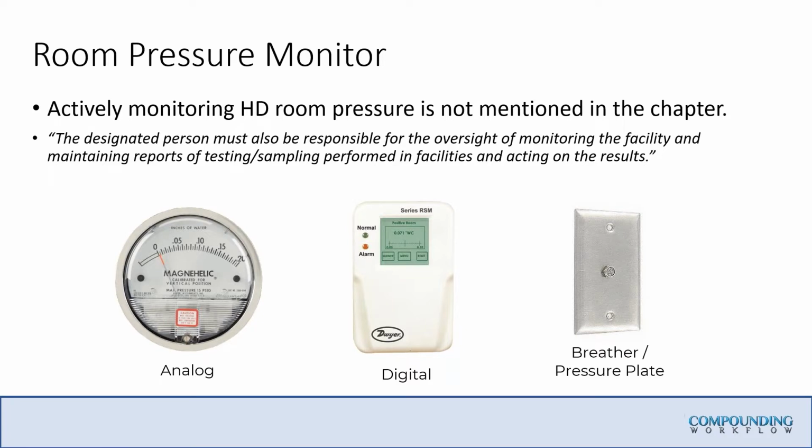Well, I actually had a pharmacy who said they were USP 800 ready. And when I asked them the question, where's the room pressure monitor? How do you know you're maintaining that pressure? Well, my HVAC contractor says that I was. Okay, cool. Well, I see that you've got a ceiling grill as an exhaust. Is there an exhaust blower up on the roof? And how's that getting out of the building? I don't know. My HVAC person handled all that.